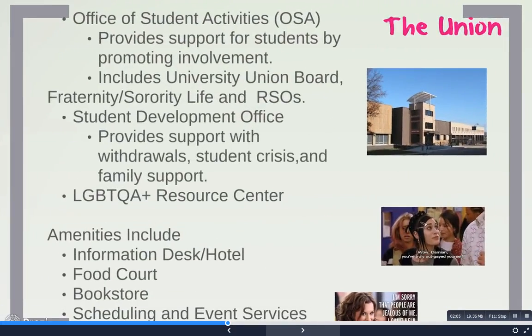Next up is the union. So there's a lot of stuff inside the union. So first is the Office of Student Activities, or OSA. So OSA provides support for students by promoting involvement. So really this is any student organization that isn't in housing is under the Office of Student Activities. And this includes the University Union Board and Fraternity and Sorority Life.